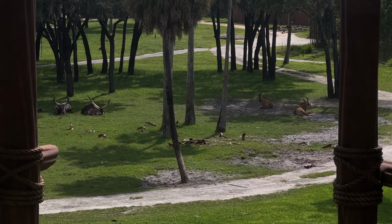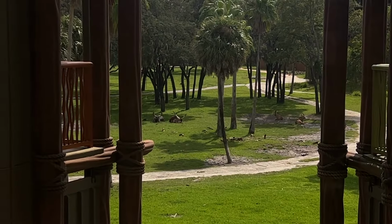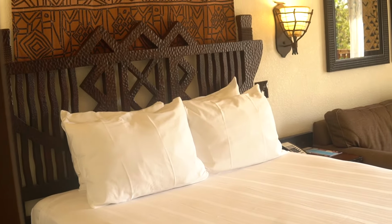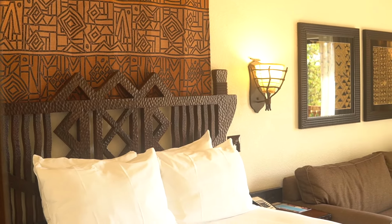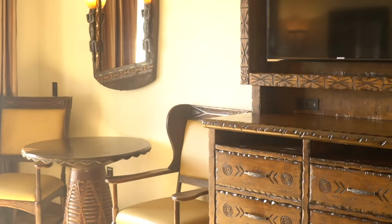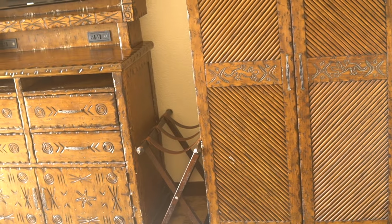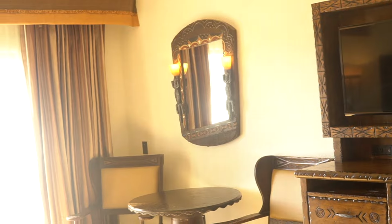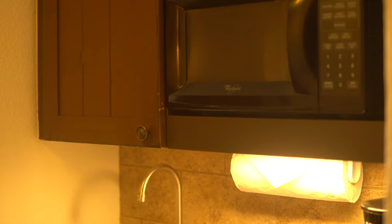I love how even in the hallways going to the room, they also have lookout points where you can see the animals. So we are in a queen bed and a pull-out couch standard room. Everything is very woodsy and African themed. I just really love it. There is a microwave, a coffee pot, and a mini fridge.